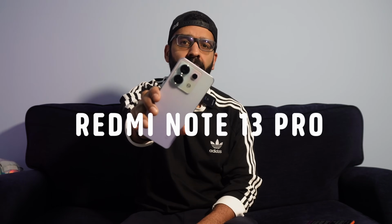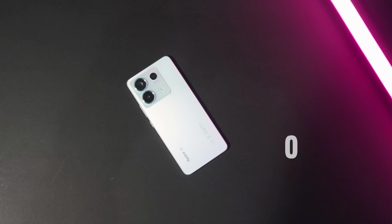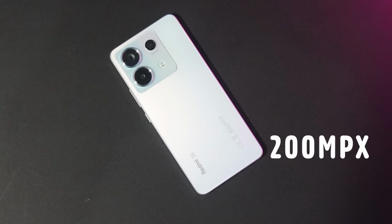This is the Redmi Note 13 Pro, a phone that comes packed with a ton of high-end features, the highlight of which being the 200 megapixel main camera lens. But there are so many other things going on with the 13 Pro. For example, the price tag, $299, is again very intriguing.